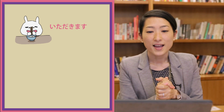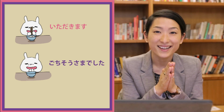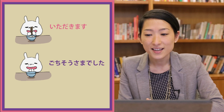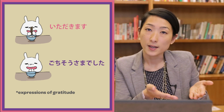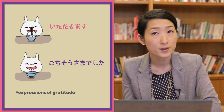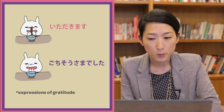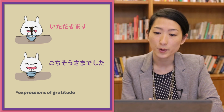How about some mealtime phrases? Right before you start eating, you say, いただきます. At the end of the meal, you say, ごちそうさまでした. Like this. Again, these are expressions of gratitude. You are thanking for the food on the table to everyone who have helped to bring it, including the farmers, factory workers, transporters, chefs, store clerks, and of course, the person who cooked for you.